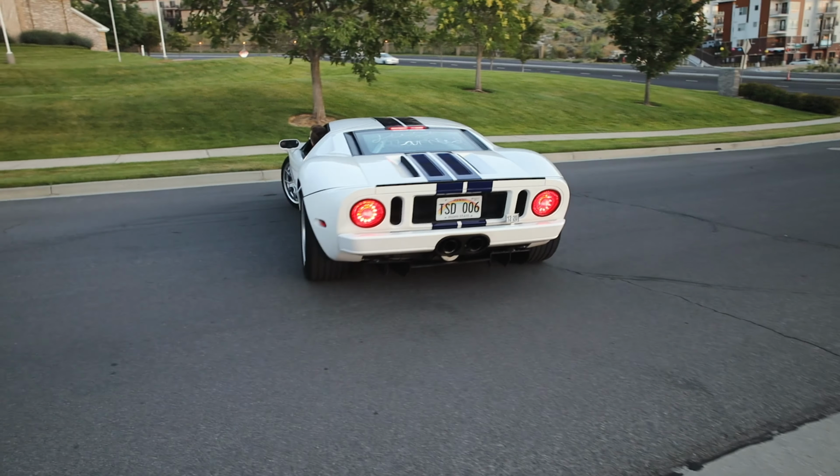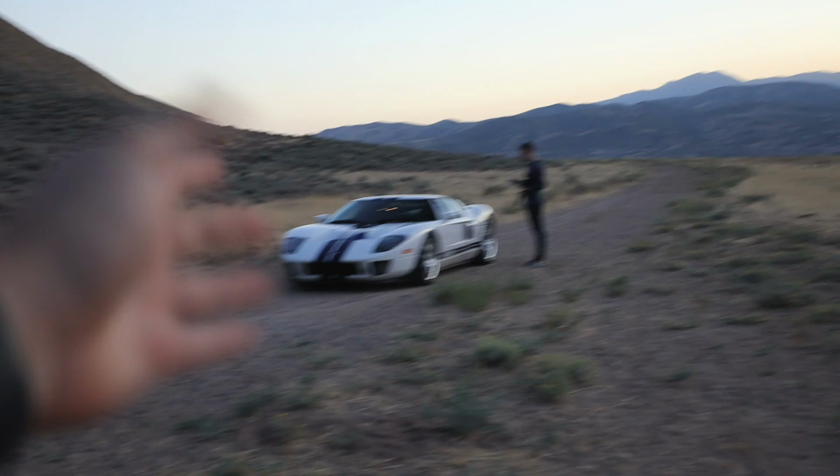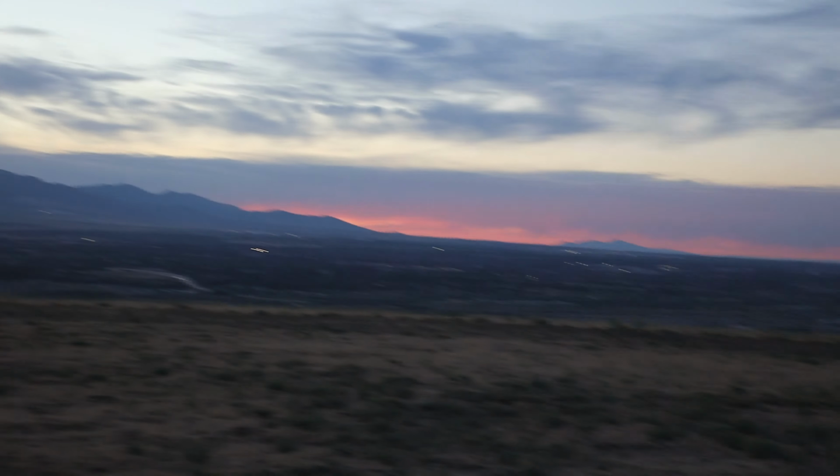All right, guys. So we are just shooting the GT at this beautiful location. Look at this view. This is probably one of the most beautiful spots I've ever shot at. And being able to shoot my dream car in a spot like this is amazing, and I'm super happy and honored. So thank you again, Patrick. We're moving the car, we're gonna reposition it.